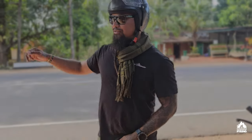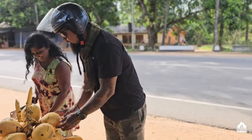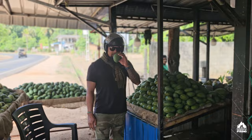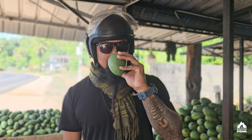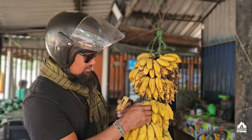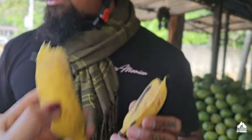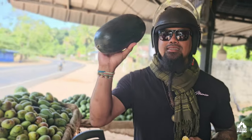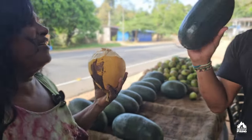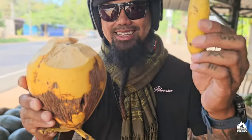So we are in the middle of the road heading up to that ancient Sigiriya Rock, and we found this coconut. Sweet, huh? This one sweet? Okay, yes. And we have some mangoes, bananas. Can I try this one? Okay. Banana. Cheers. And this one, what is this? Melon. One kilo. Yes. This is the coconut, and banana.